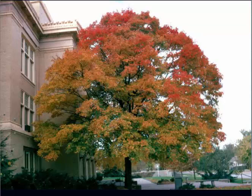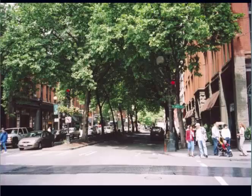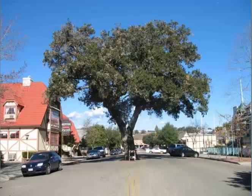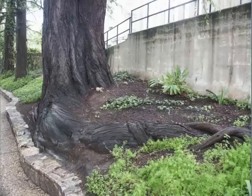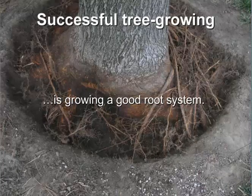Thank you. If we want this, or this, or this, or these, this, even this, we need these. We need tree root systems. Successful tree growing is growing a good root system.